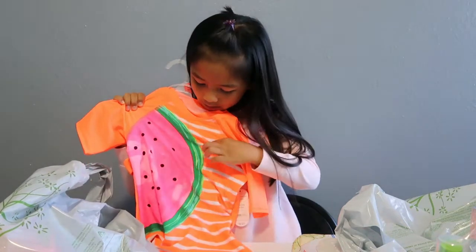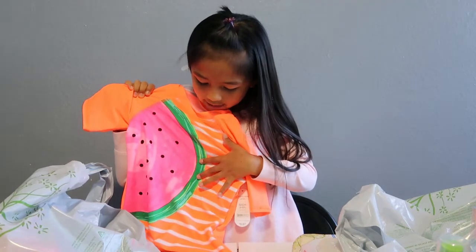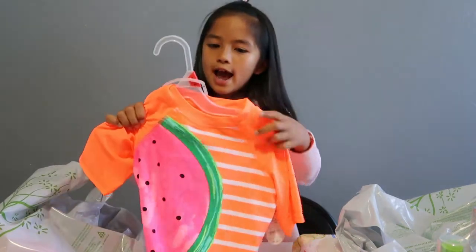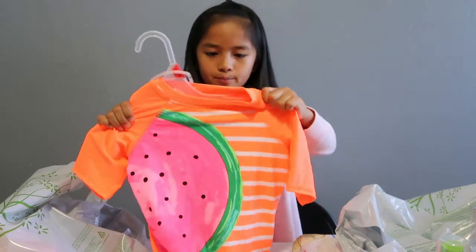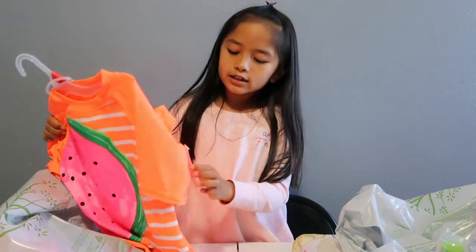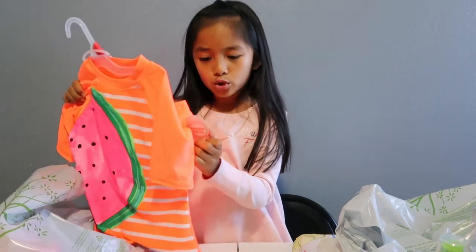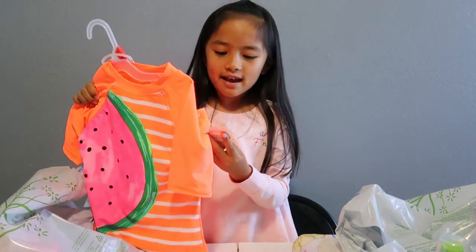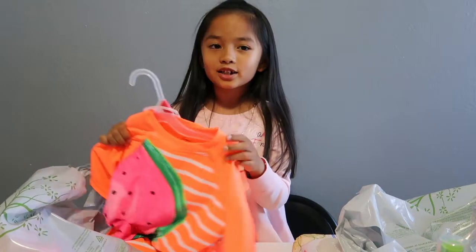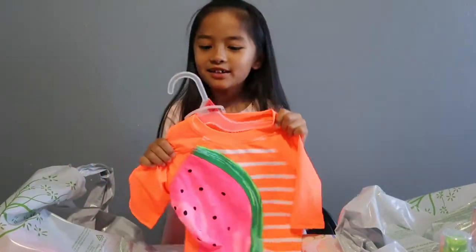And then it has a light pink, and over here it's mixed with some light green and blue and dark green. That's what I really like about it, and it's really stretchy. The brand is Wonder Nation, and it is actually a fashion swimsuit. It says UPF 50 plus, so I'm guessing that's really good, like sunblock. So I really like this too.